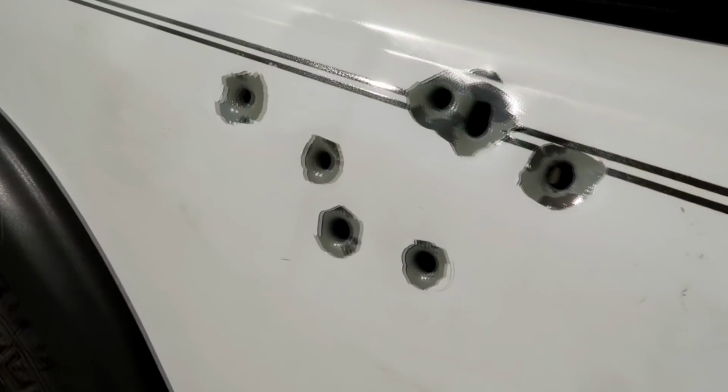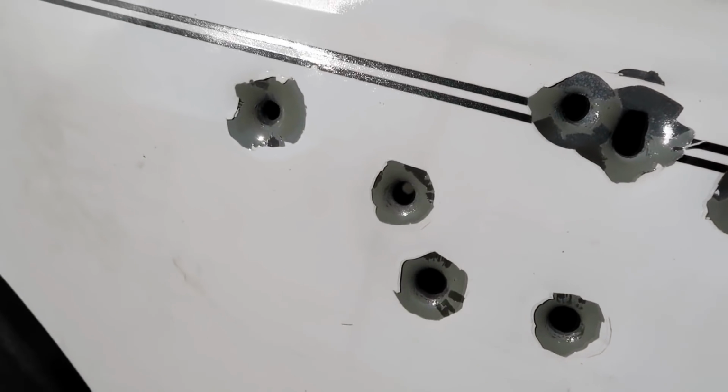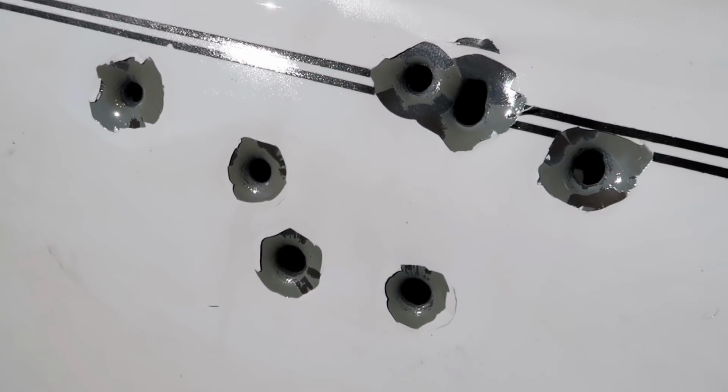You can see I already clear coated it there, and I think it looks pretty awesome. You can't get stickers that look that good. That's the real deal, baby. Let's add another hole and see if it passes all the way through this Ford Ranger. I'm thinking that it will.